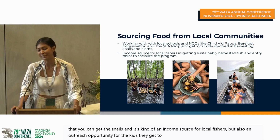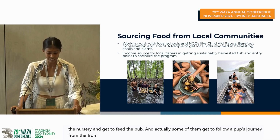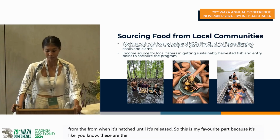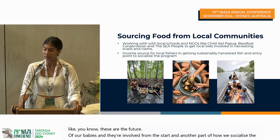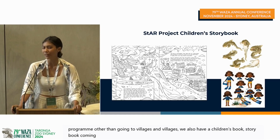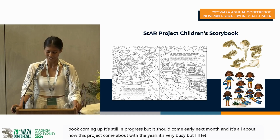They get to go to the mangrove and deliver the food to the nursery, and they get to feed the pup. And actually, some of them get to follow a pup's journey from when it's hatched until it's released. So this is my favorite part, because these are the future guardians of our babies, and they're involved from the start. Another part of how we socialize the program, other than going to villages, is a children's storybook coming up. It's still in progress, but it should come early next month. It's all about how this project came about. It's very busy, but I'll let you know when it's out so you can order it.